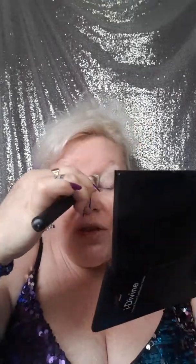This is a foundation brush, but I find it really good for patting the powder into the eye, and get it in. Get plenty on. See? And that should be a good foundation to start before you put your eyeshadow on.